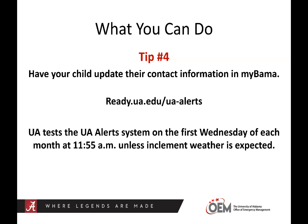The National Weather Service is now forecasting the possibility of some storms on Wednesday. So that test may have to be postponed. We usually try to postpone to the next week. If we have a month like we did in February, where we postponed the test three times, then we finally decide to forgo the test for that month and we just have to move on.